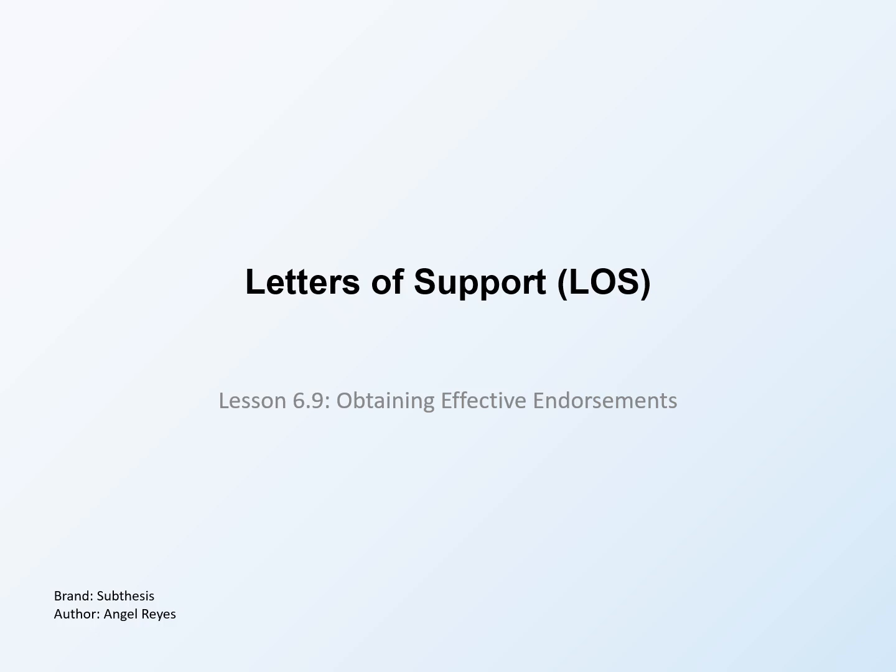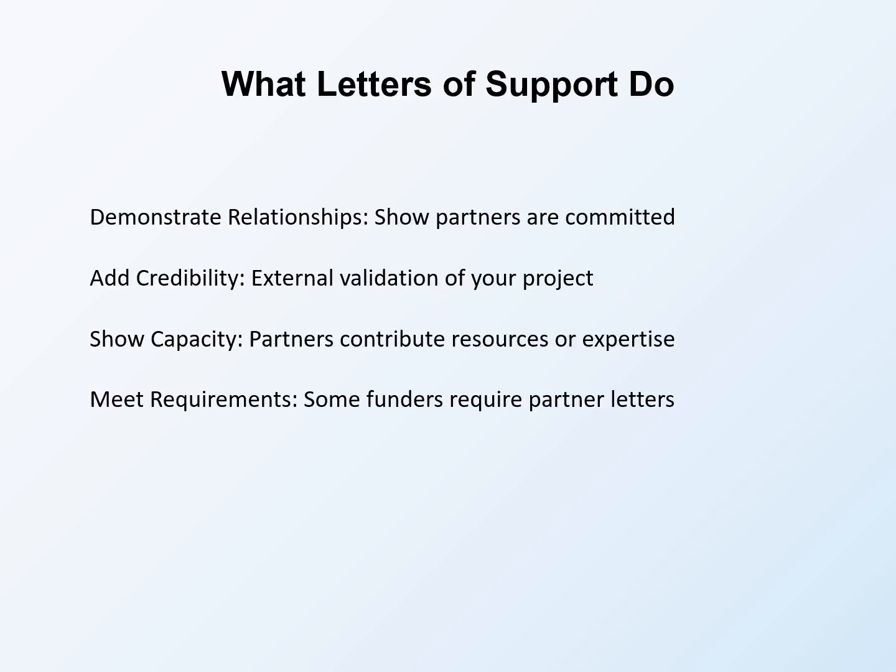By the end of this lesson, you will know how to obtain compelling letters that genuinely enhance your applications, what elements make letters effective, and how to guide partners in writing strong letters. What letters of support do in grant proposals extends beyond simply documenting that others are willing to help. Understanding these functions helps you obtain letters that truly strengthen your application.